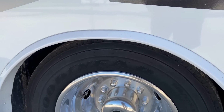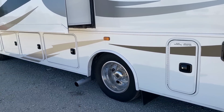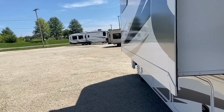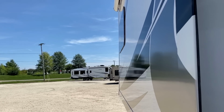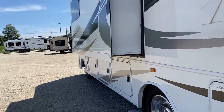Either the RV was kept cleaned with regularity, or it was stored inside, because if I move you over here, you can see just the gleam on this. It's just phenomenal. It's just absolutely phenomenal. The gloss and the gleam that's still on here. The decals and stuff aren't peeled and flaking.